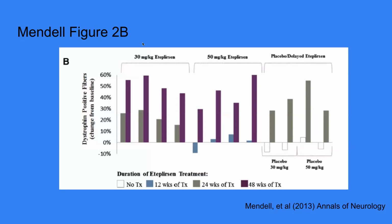Here's figure 2B. You'll see three different graphs displaying the dystrophin positive fibers, the change from the baseline. And then on the x-axis here, it'll be before, at the start, after 12 weeks treatment, 24 and 48 weeks. Here you'll see after 12 weeks, there was no improvement for the 30 milligram per kilogram group. And you'll see only a very small increase in the 50 milligram per kilogram group. However, at 24 and 48 weeks, you'll see an increase in positive fibers across all 3 groups.